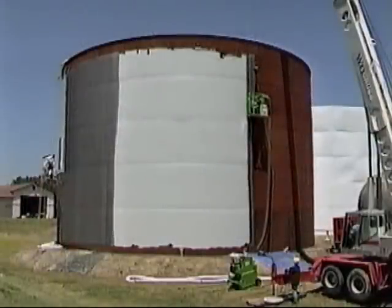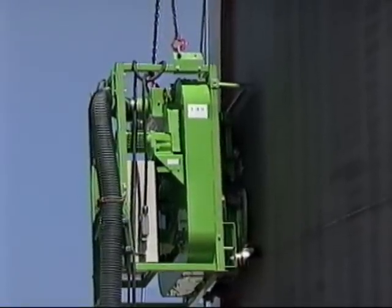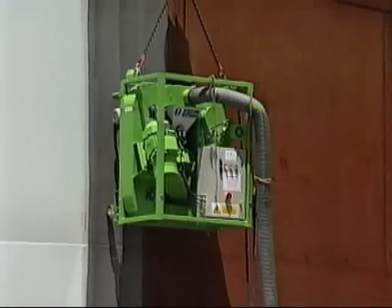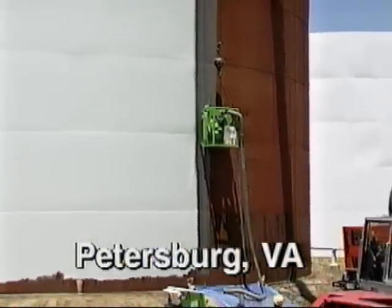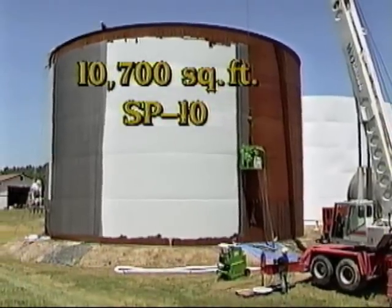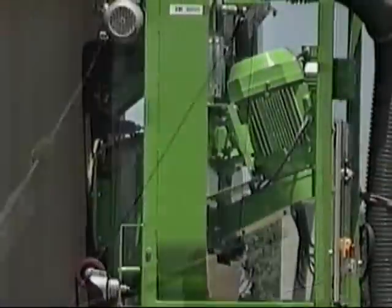Where project considerations, for instance the weight of a larger blasting unit or the configuration, shape, or construction of the roof, do not permit the use of our patented winch and rigging system, Specialty Products employs a crane to suspend its vertical blasting units. On this new fertilizer storage tank, 40 feet in height and 66 feet in diameter, at Petersburg, Virginia, Specialty Products prepared 10,700 square feet of vertical surface to an SP10 in less than 4 working days. Again, the prime contractor painted at the same time next to the area where blasting was ongoing.